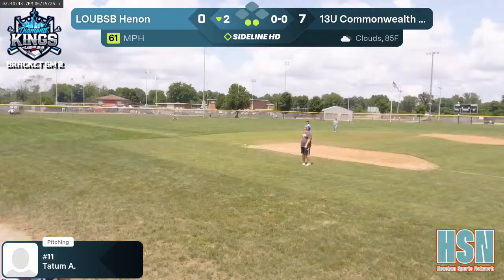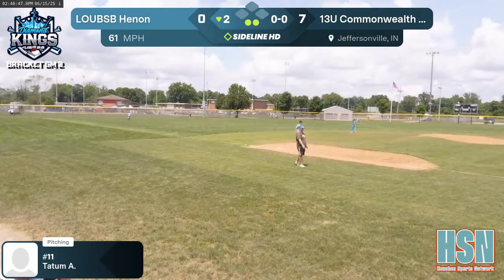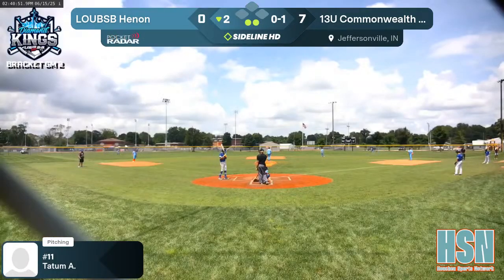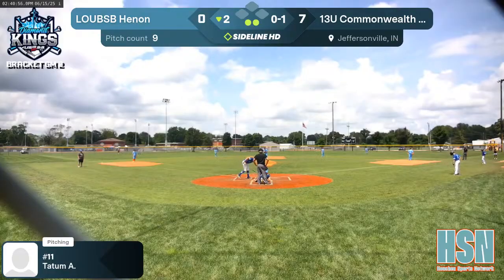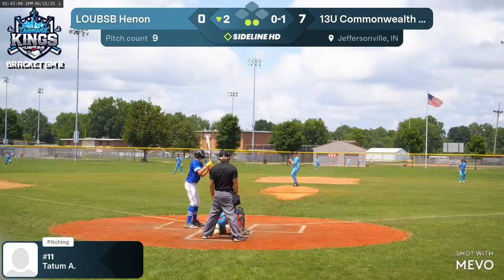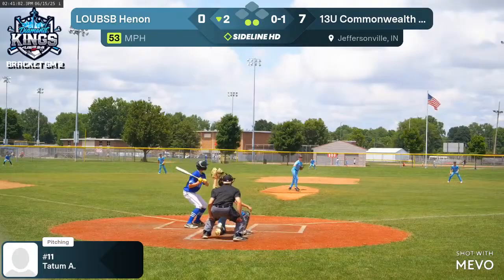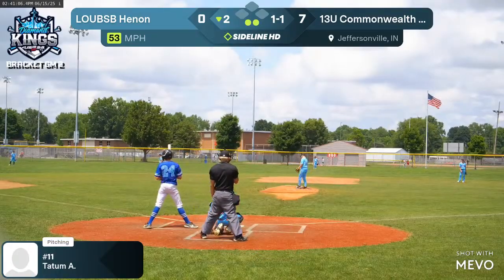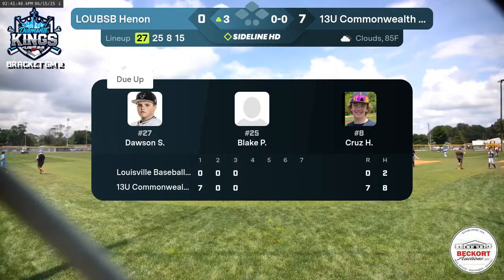Inside, hits it far to the left side. It's going to be out of play, foul ball. Up high. Tried to curve it. Came out of the handle. Coming up to bat: Dawson Simpson, Blake Pearson, Cruz Hester.